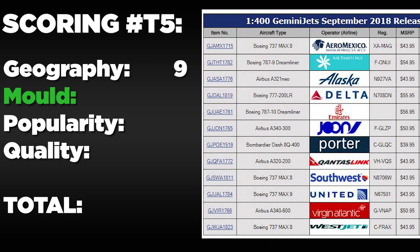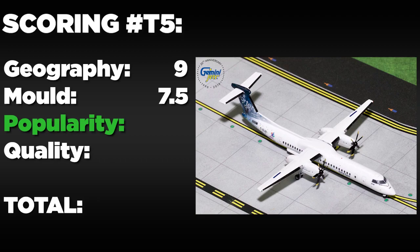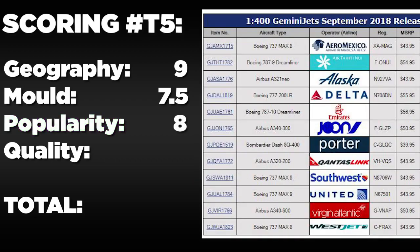With the hit or miss molds here, it's a fair point to make a 7.5 score. Popularity has its high points here, with the aforementioned MAXes, Alaska Neo, and other applicable models like the Air Tahiti Nui Boeing 787, among others. The Porter Dash 8 Q400 is also a nice touch, and helps elevate the popularity score, therefore, it will earn 8 points here.